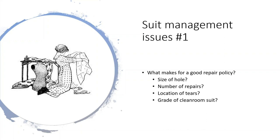cannot be repaired. However it goes, there's no right or wrong answer, but it's really important that you understand your gown repair policy. And often this is something which microbiologists and production staff are not aware of. It might be something buried in a purchasing department, but you need to take ownership of these types of things.